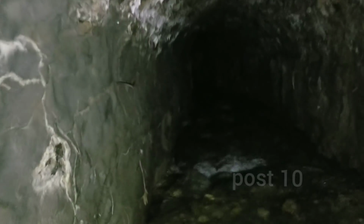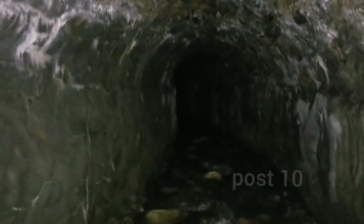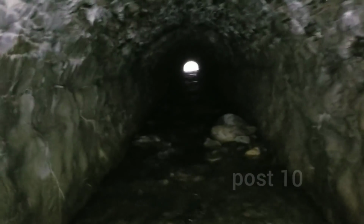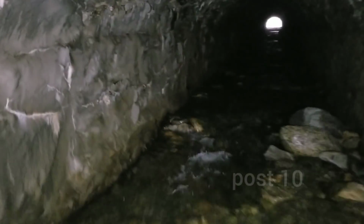The ceiling is now, I'd say, 8 feet tall. Here's a little waterfall. Okay, the big waterfall is right there. This is where I'm turning around, okay? I'm gonna turn around now. This is how far I've walked. The entire culvert is probably 300 feet or 100 yards.